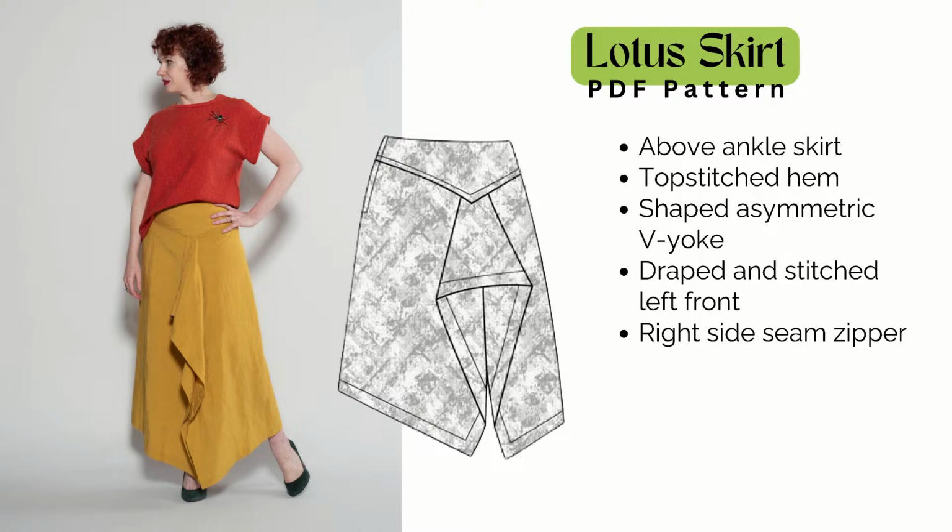It has a top stitched hem, this asymmetric V yoke in the front, and a draped and stitched left front with a right side seam zipper. It has a beautiful fit in through the waist and in through the hips. I think it's a really flattering skirt, especially when it's finished with that A-line shape.